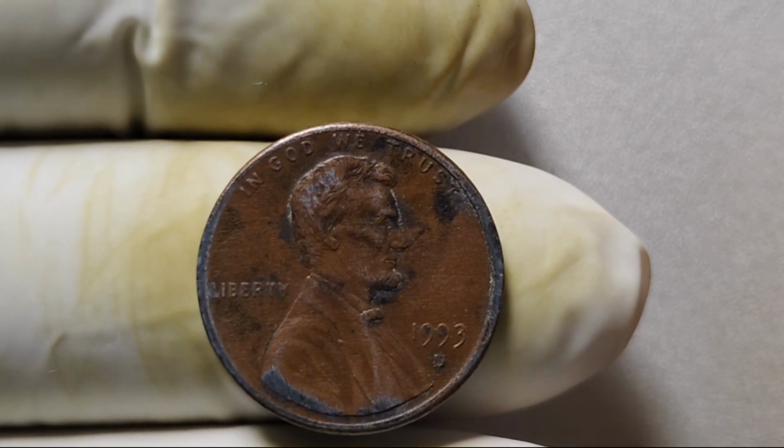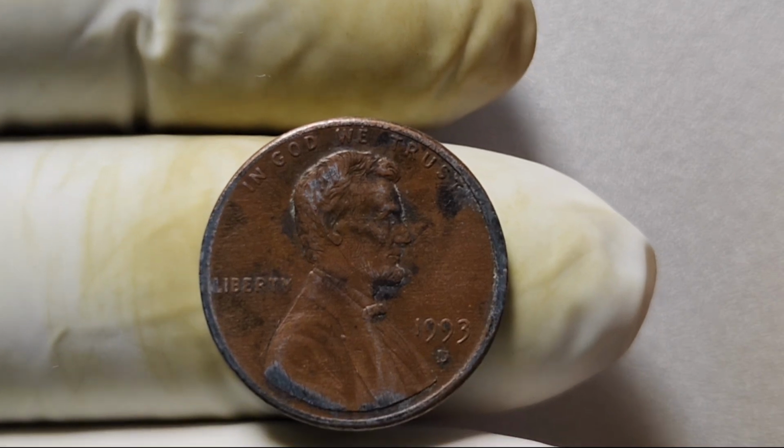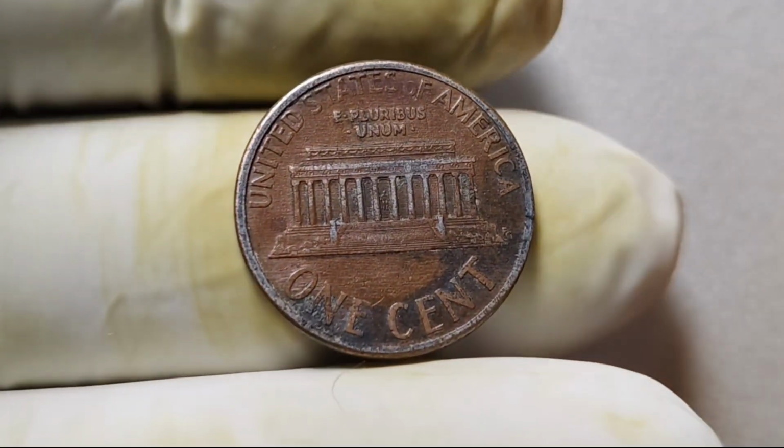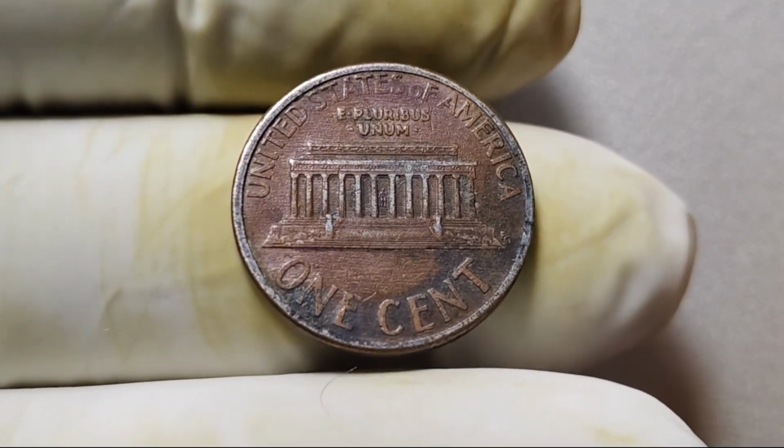Next up, let's talk about the error itself. The key indicator to look for is the placement and depth of the flaw. The penny might have a slightly distorted or doubled image in certain areas, like Lincoln's cheek or the year 1993.